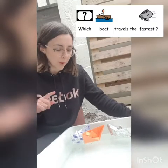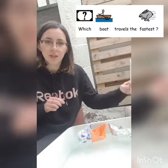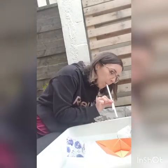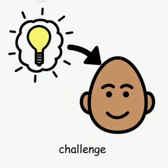Some other things you could investigate is which boat travels the fastest. You could use a straw and blow. Which one travels the fastest? You could even have some races with your family members. We hope you enjoyed the investigation.